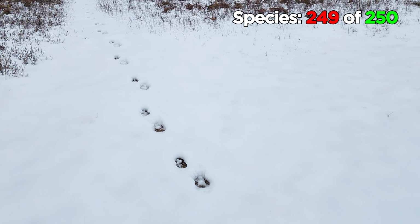Could be a coyote. At the end of the day, they interbreed so much it could be a mix of the two anyway. Most of the wild canids, wolves, coyotes, are interbreeding in Ontario.